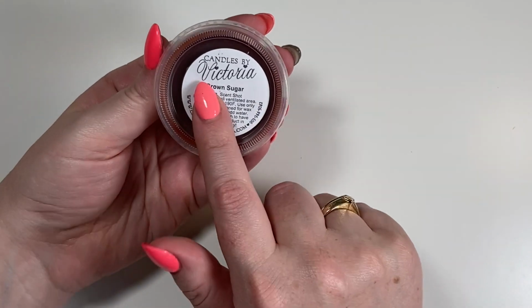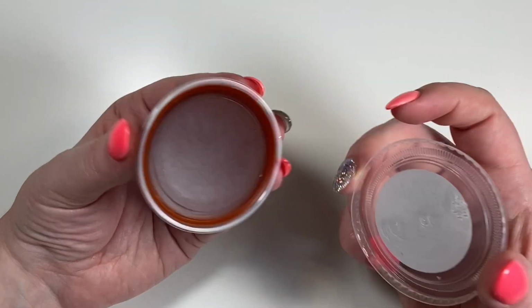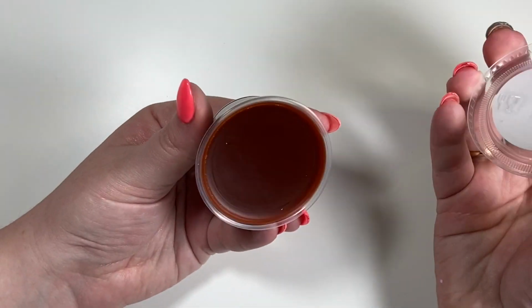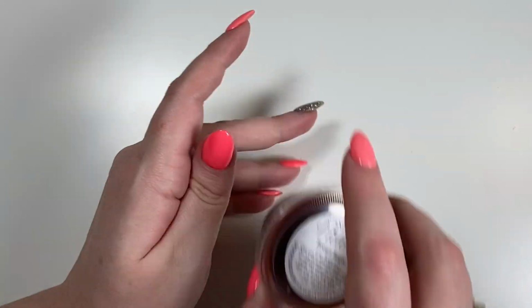So this is her just plain brown sugar scent. And the funny thing is, me and my husband were like, if we went and opened the brown sugar right now and smelled this and the brown sugar, we wouldn't be able to tell the difference. So really true brown sugar there.